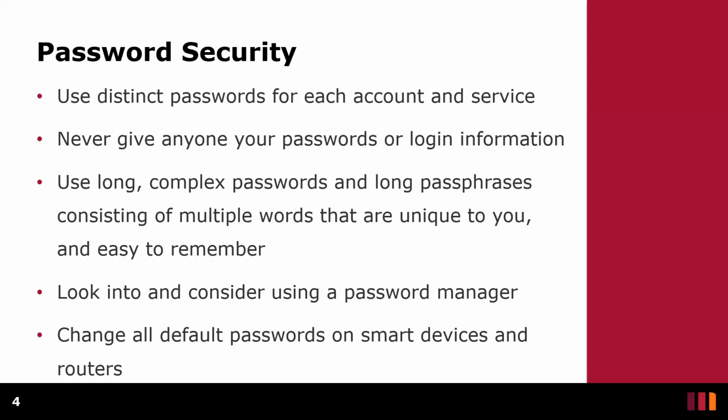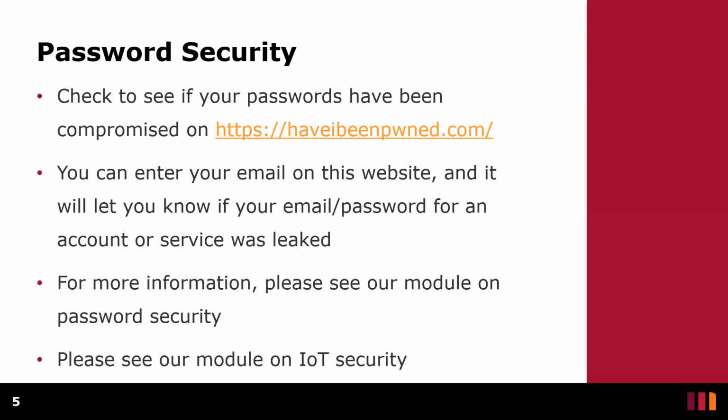Moving on to password security, use different passwords for each account and service. The reason for this is if someone gets access to one of your passwords and you use the same password for multiple services, they now have all of your passwords. It's also important to never give out your passwords or login information to anyone, and to use long, complex passwords and long passphrases consisting of multiple words unique to you and easy to remember. Look into and consider using a password manager and change all default passwords on smart devices and routers.